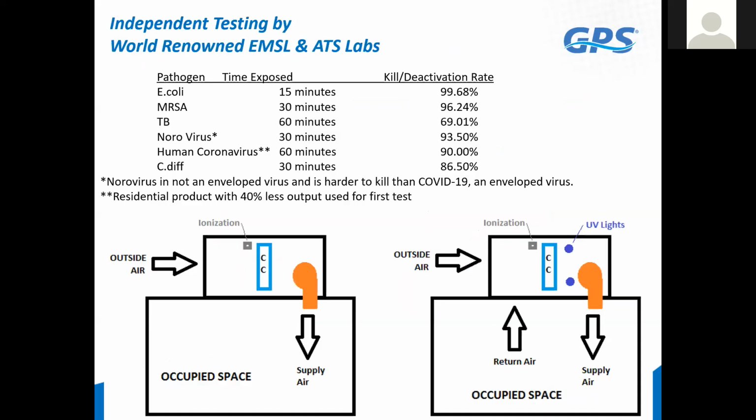So here you see some of the tests that we have put our technology through. EMSL Labs is an elite rated lab by CDC. ATS Labs is a lab that does a lot of work for Homeland Security. And you can see some of the pathogens that we have been tested to, the times of exposure, and the kill or deactivation rate. In the past, MRSA and C. diff were the two most prevalent hospital-acquired infections that were the most difficult to eradicate in medical facilities, up until COVID-19 came along. So now we have to deal with that.